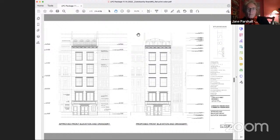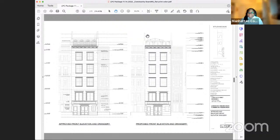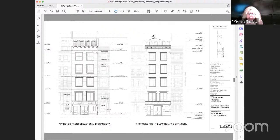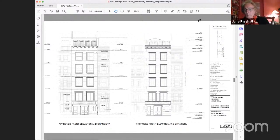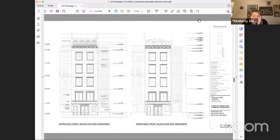Okay, one second while I mute everyone. Elizabeth? Yes. Michelle? I'm going to say no. I find it disconcerting. No. Alita? No. Anthony? Yes. David? Yes. Jane? Yes. Marco? Yes. Kimberly? Yes. Six in favor, two opposed.